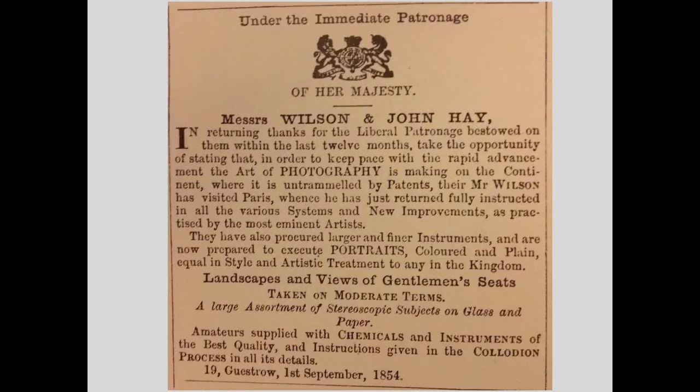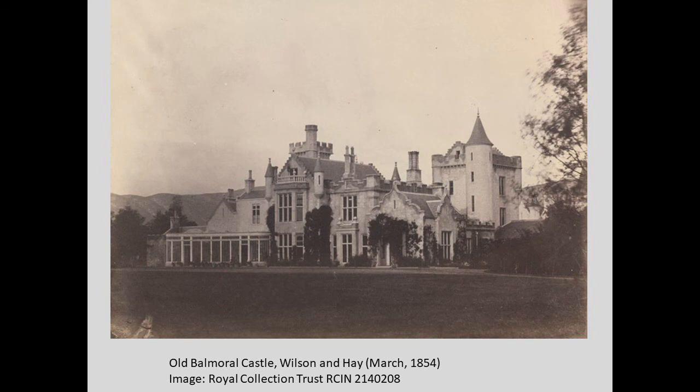This advert, from the following year, shows how the exhibition has given them confidence. Wilson has been to Paris for the latest equipment and has returned ready to take portraits, landscapes, and people's houses. Also note that they were under the immediate patronage of Queen Victoria, who in 1853 had begun the rebuilding of Balmoral, and probably thanks to the medals Hay and Wilson had won in the exhibition, Victoria commissioned them to take photographs documenting work on the estate.